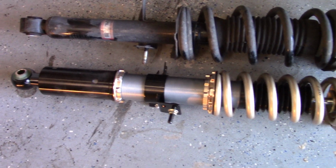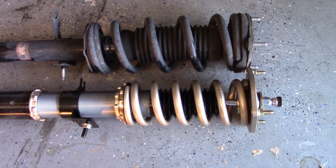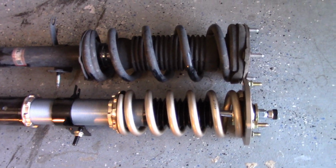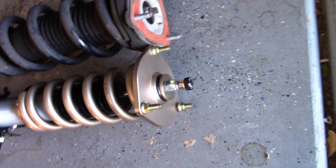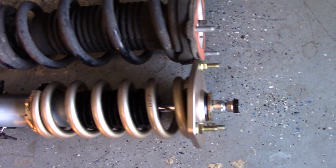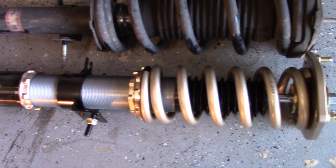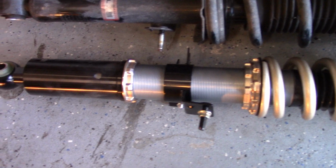So let's take a look at the new coilover. It's a little bit shinier, but there's a couple important differences here. One of them is that it's adjustable. The damper is adjustable. I can easily swap out springs if I don't like the spring rate that I put in there. And the ride height is also adjustable.